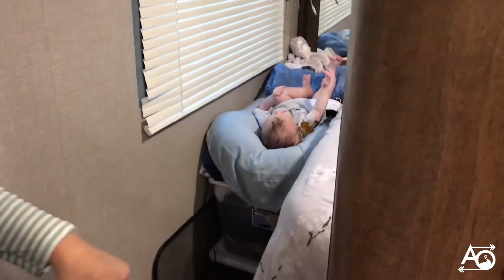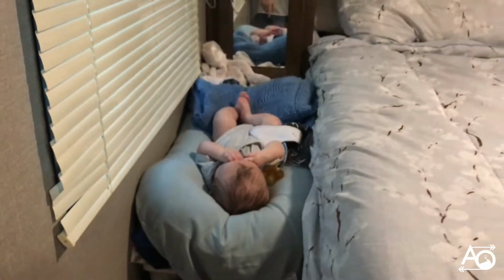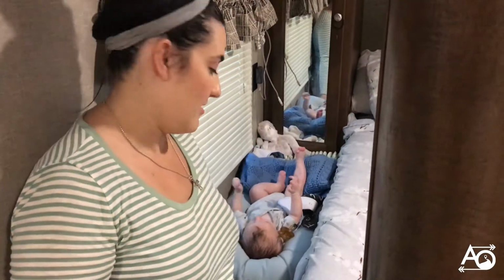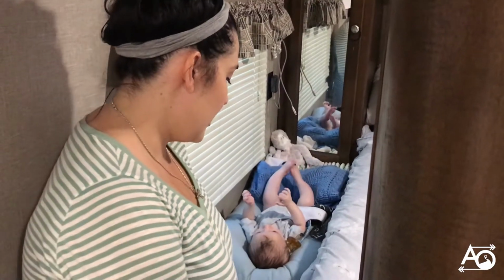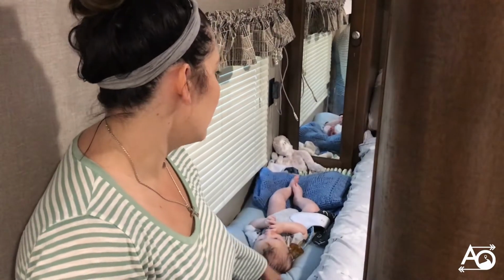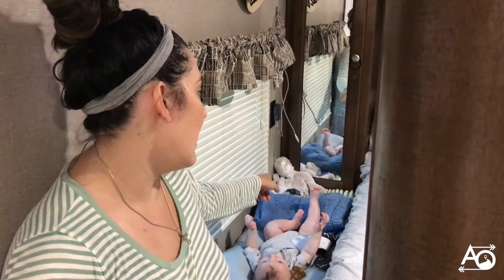So as you can see, we have some storage totes underneath. Those fit perfectly next to the bed, and we keep our winter clothes and stuff like that in there. And then this is a Snuggle Me Organic. They run about $135, but it's a co-sleeper. And he is propped up on there safely, and that's where he sleeps. And then behind him, we just keep a little basket full of diapers and burp rags.